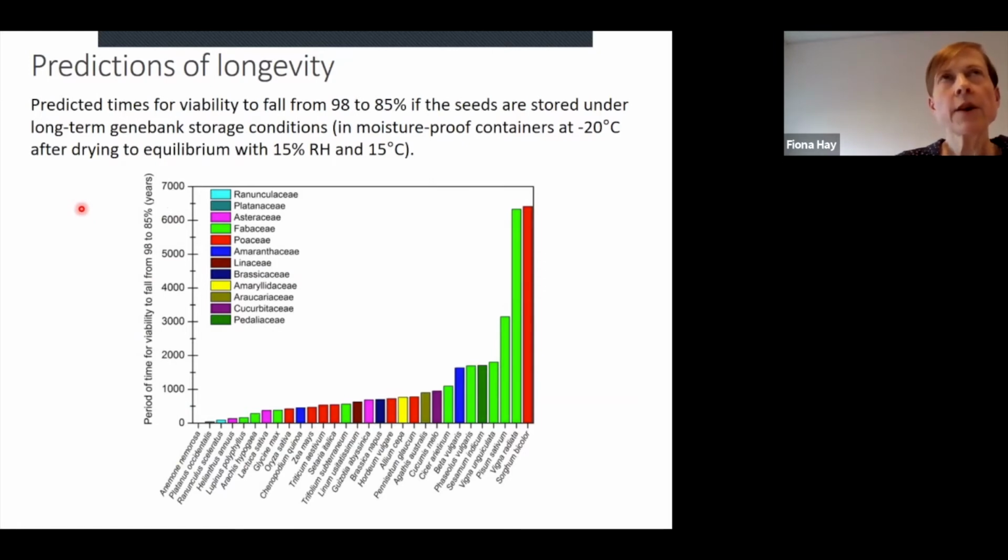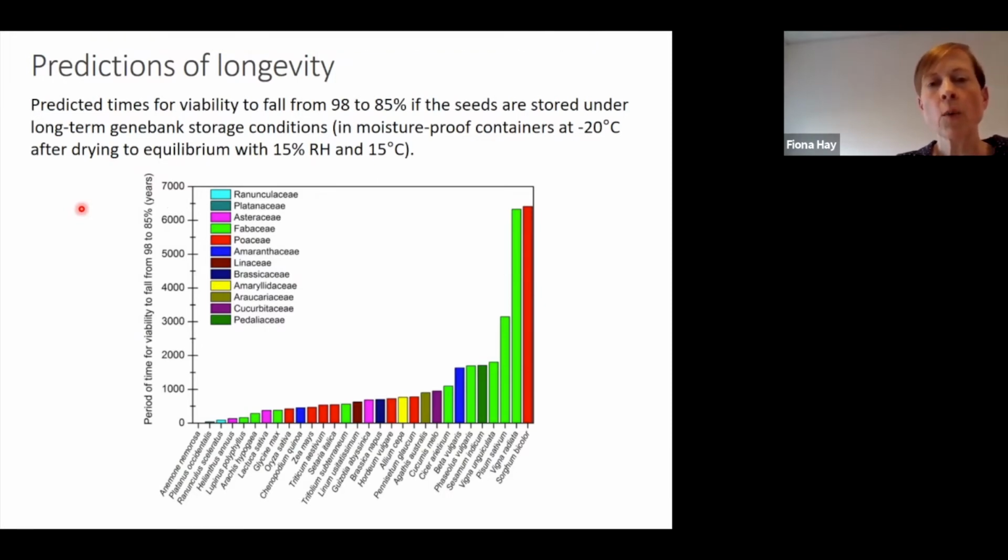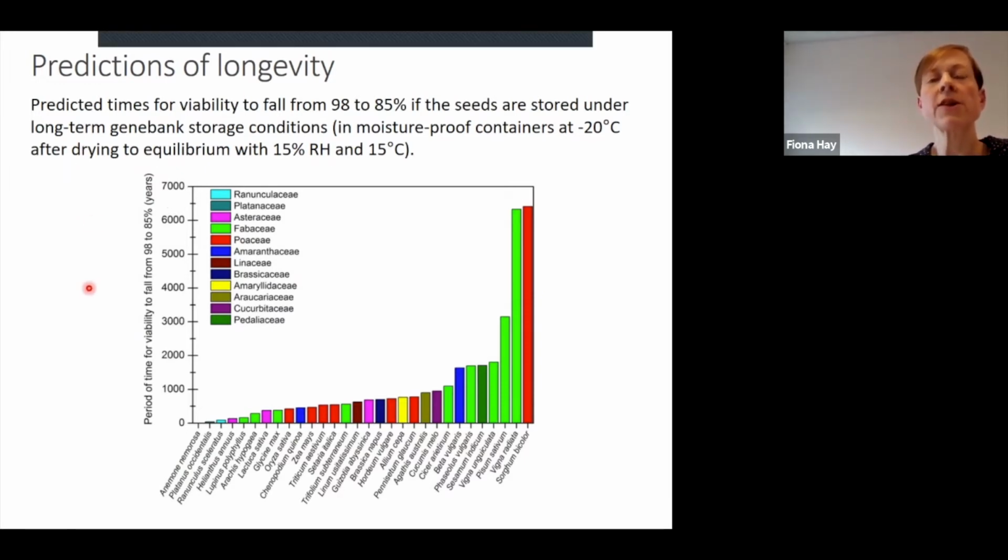And even though I've said that we can see quite a lot of variation in the longevity of different seed lots within a species, we can nonetheless say that a seed lot of a particular species is likely to be relatively long-lived or relatively short-lived. And this is what this graph here is illustrating. These are predictions of longevity, predicted times for viability to fall from 98 to 85%, so to a viability threshold.